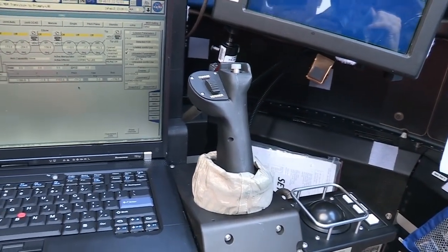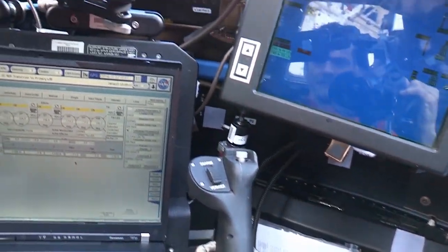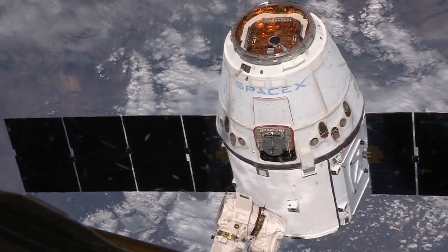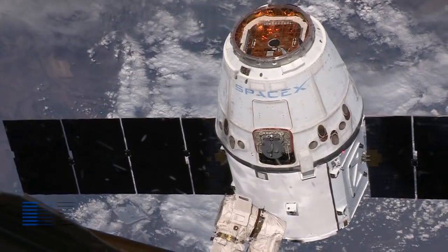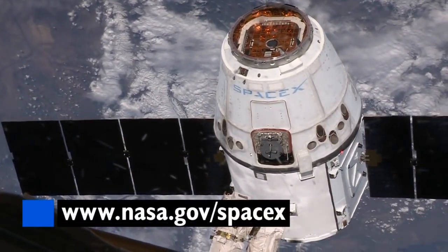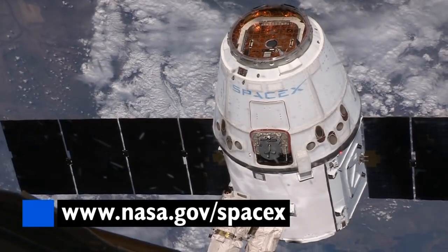NASA astronaut Scott Kelly brushed up on some robotics training this week, as he'll be reaching out with the station's Canadarm2 to capture the Dragon vehicle on Tuesday, June 30th. Head over to nasa.gov/SpaceX for updates and to learn how you can watch all of Dragon's major flight events live.